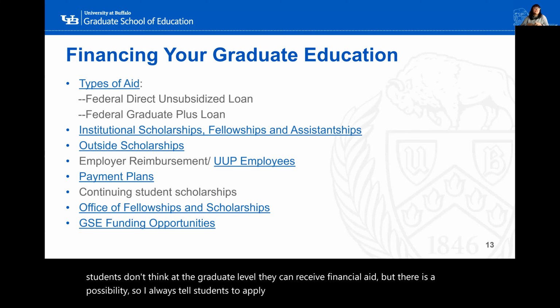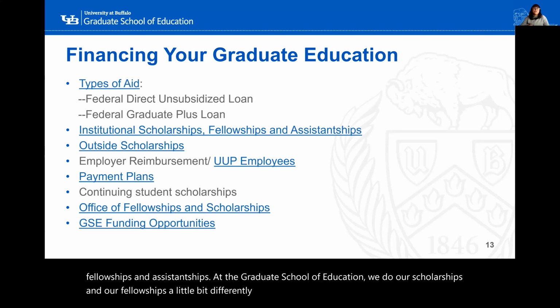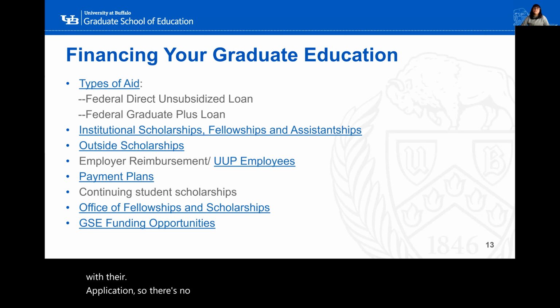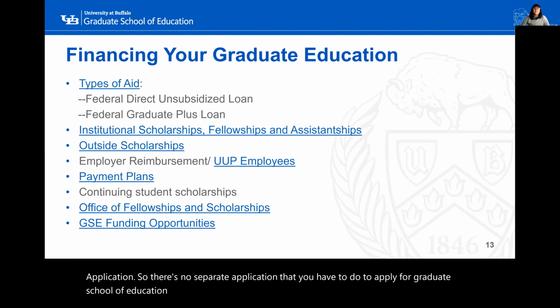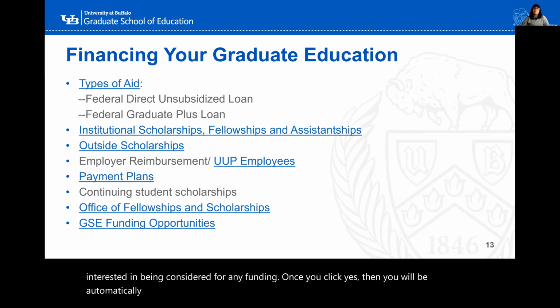Of course, there are institutional scholarships, fellowships, and assistantships. At the Graduate School of Education, we do our scholarships and fellowships a little bit differently. We review all students for scholarships and awards with their application. So there's no separate application to apply for Graduate School of Education funding. On your application, there's a question asking if you're interested in being considered for any funding. Once you click yes, you will be automatically reviewed based on your application for any funding within the Graduate School of Education.